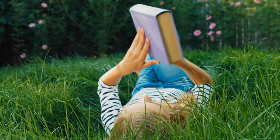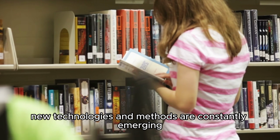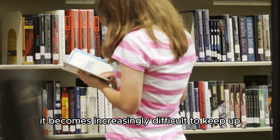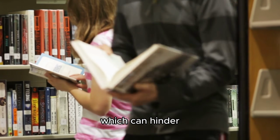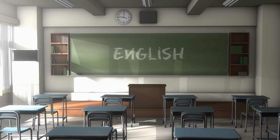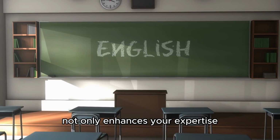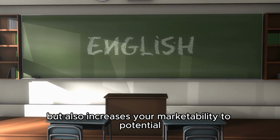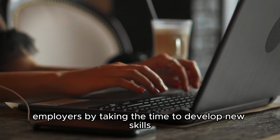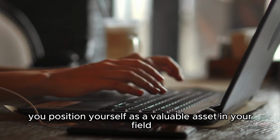For example, consider how quickly industries are evolving. New technologies and methods are constantly emerging. Without ongoing training, it becomes increasingly difficult to keep up, which can hinder your chances of landing better positions or promotions. Investing in skill-building courses or workshops not only enhances your expertise, but also increases your marketability to potential employers. By taking the time to develop new skills, you position yourself as a valuable asset in your field.